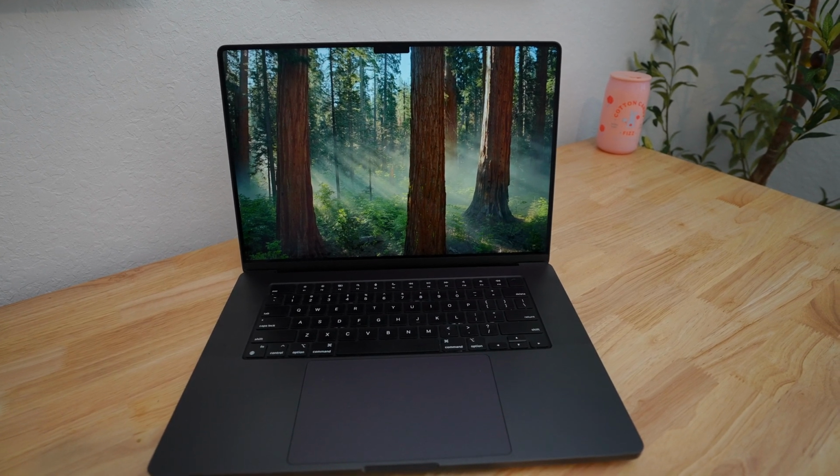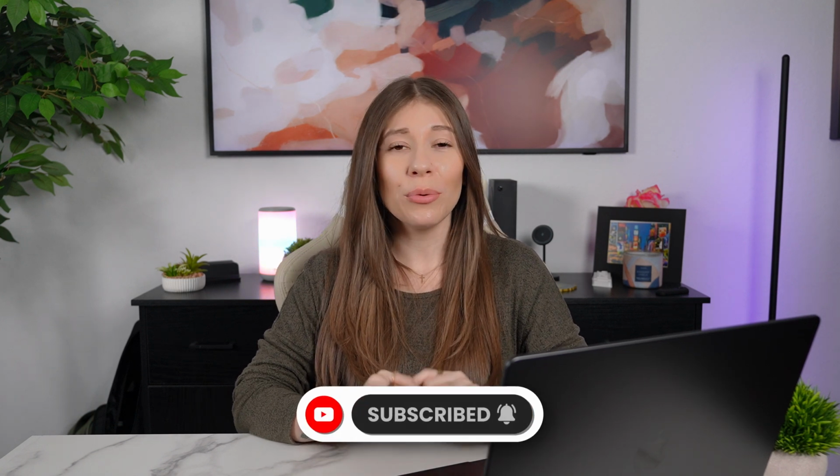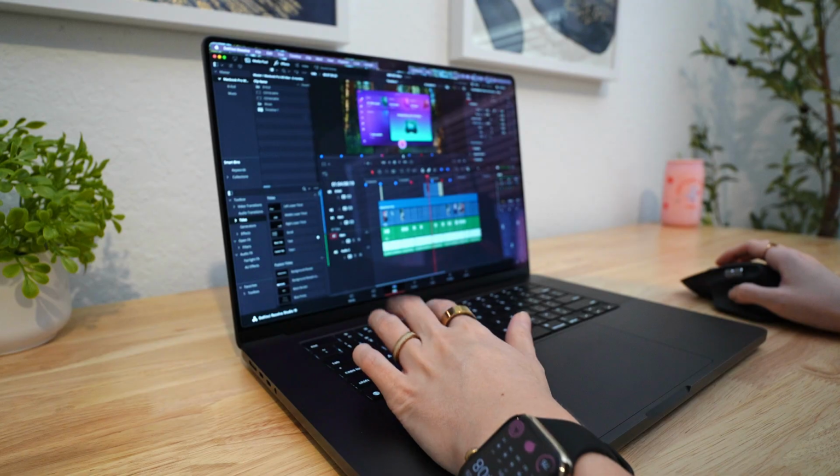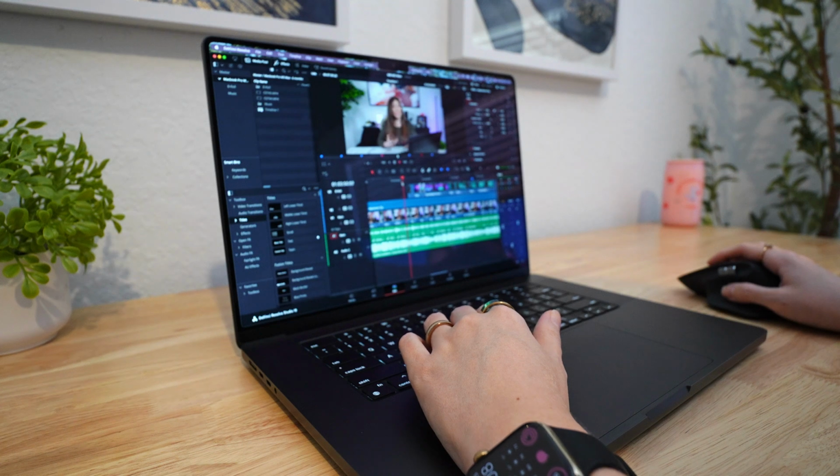6 months ago, I upgraded my MacBook Pro from the M1 Pro to the M3 Max. And let me tell you, this upgrade was all about one thing, power. As someone who works with 4K videos, multiple layers, and long editing sessions, I needed a machine that didn't just keep up, but helped me level up.